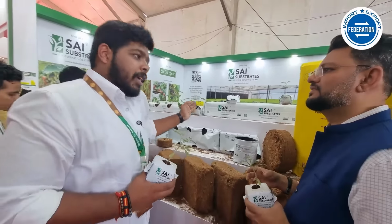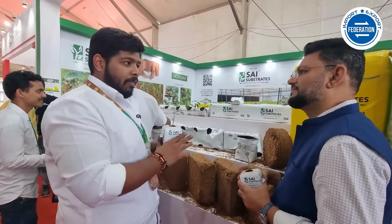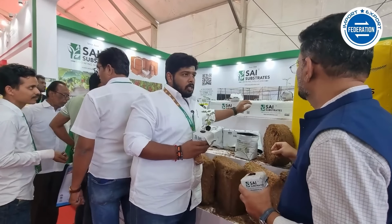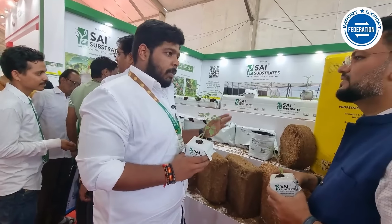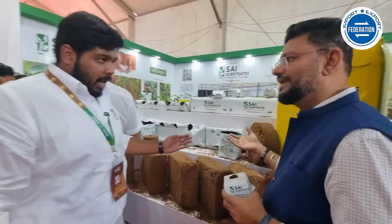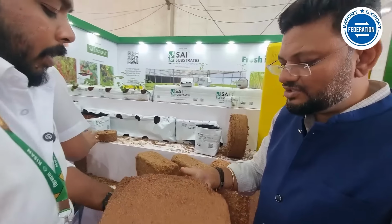We do 200 plus sizes in the same product. Everything is customized. If you can see the plant holes, the dripper holes, the drainage holes, everything is customized as per the client's requirements. Any greenhouse uses this basically for any kind of product you take. This is pure coconut.